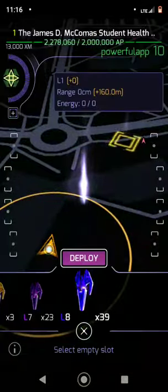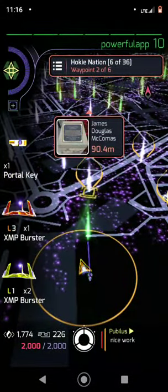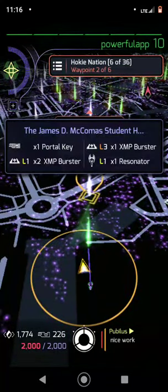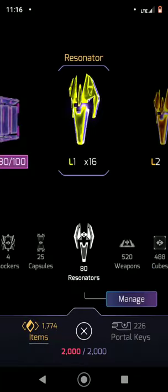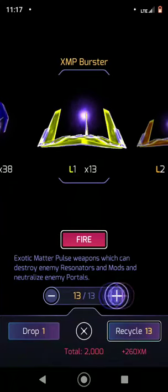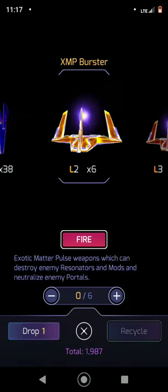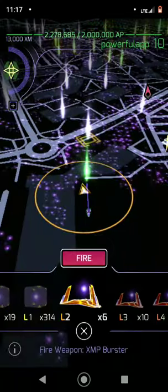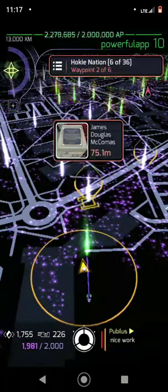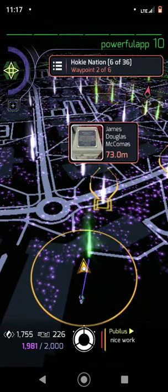Oh yeah. Resonator deployed. XMP service 100%. Portal key. I'm literally full now. XMP resonator. Pulling on him. Alright, let me see if I can make some room. See what the weapons are and all that. Yeah, I sure can. Yep. Let's see. I'll make more room. Oops, I didn't mean to start firing. Yep, I'll keep those for now. Nearby, level 3 for now. Oh man, I'm going to have to make my way back.